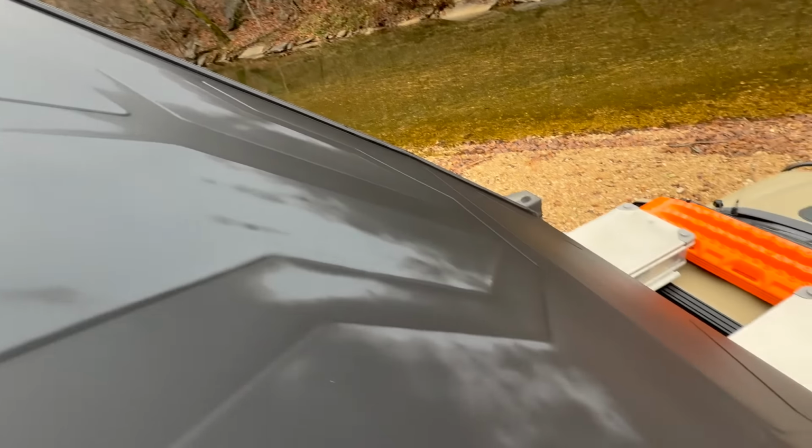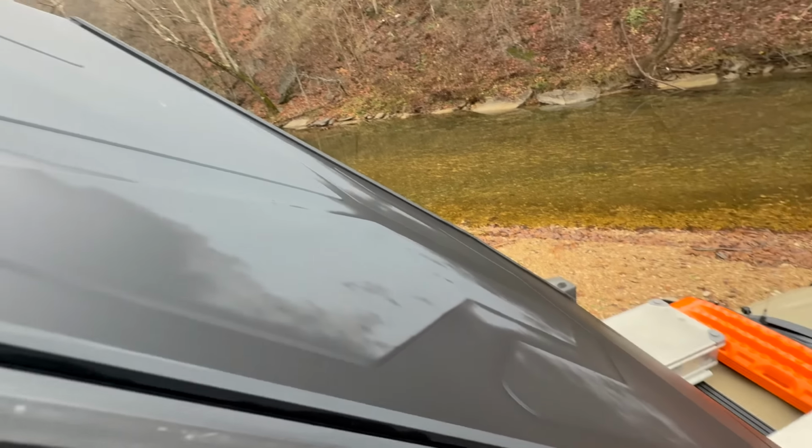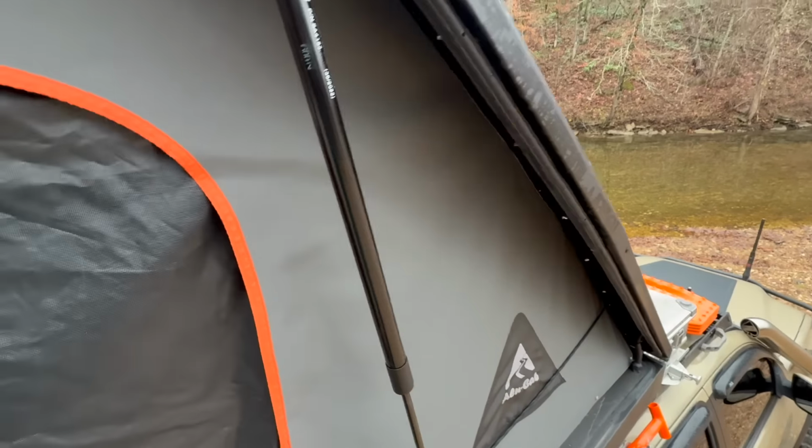And big old flat surface up here. They do make load bars and things if you want to carry boxes or anything on top of your tent. But I decided I don't want to. This truck's already tall enough.